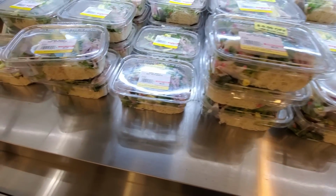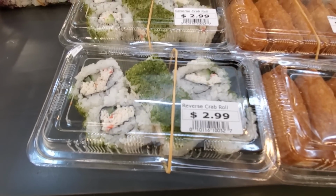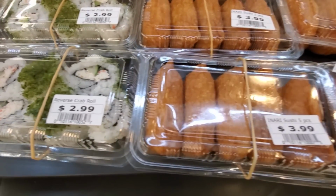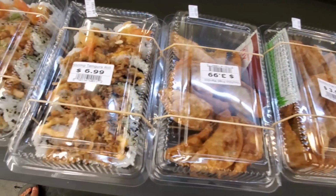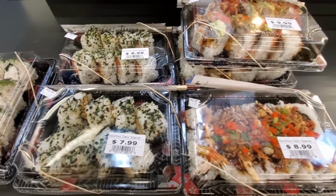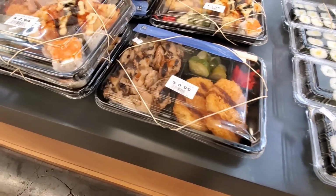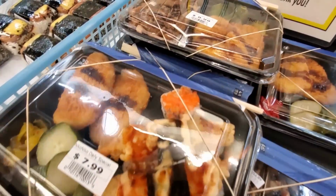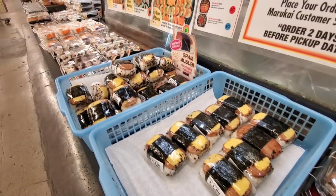These are the cold section foods. Here are some cold somen salad. And they've also got some sushi rolls, California roll type sushis. Got some fried gyoza and different types of rolls, from tempura rolls to spicy ahi rolls and so much more. The food options are endless.